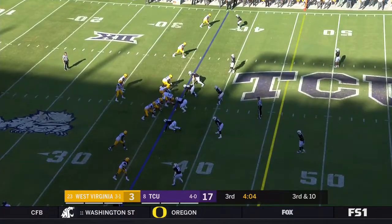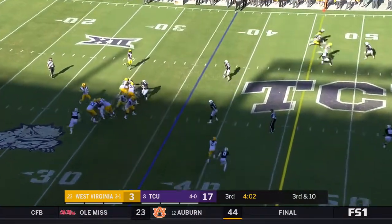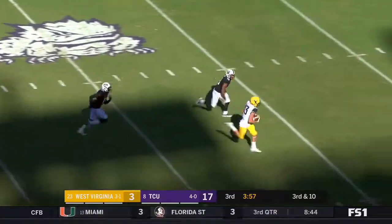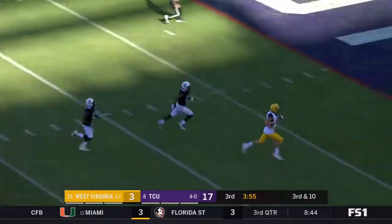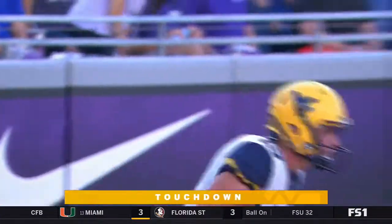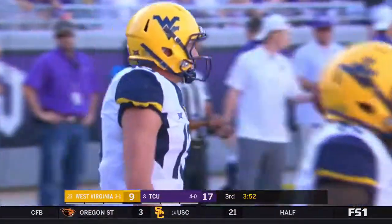See where Greer wants to go here on 3rd and 10. Jennings, the man in motion. Has Sills wide open. Makes the move. Has his eyes set for the end zone. Sills all the way in for the strike. They finally find him. We've been waiting on this all day.